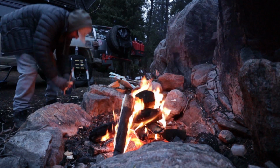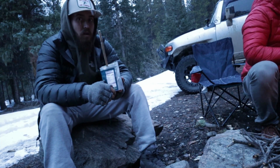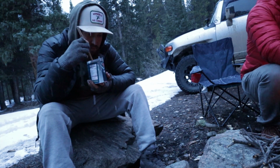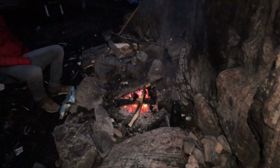There we go. This fire's blazing. Yeah, we still had a little bit of wood left over from last night, and we're using that again tonight, but it's just not wanting to do anything for us.